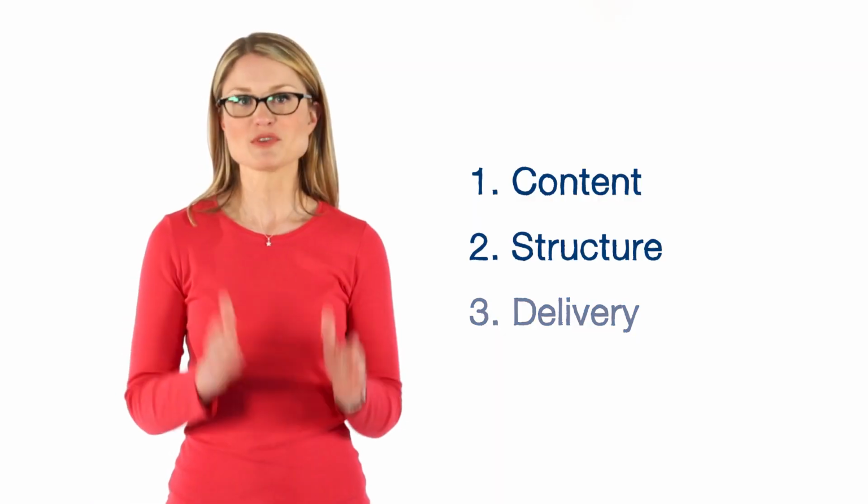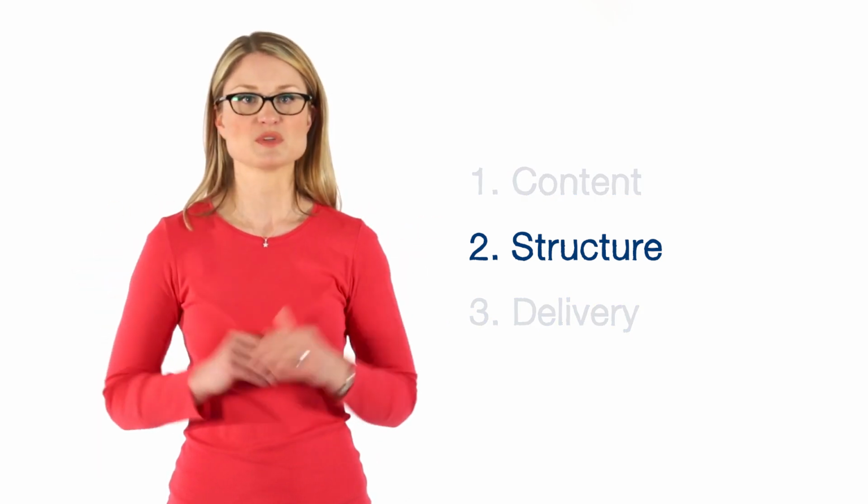Merci, gracias, danke. Thanks, Cara, great pitch. So let's talk about structure now. Here's a structure that I would suggest.